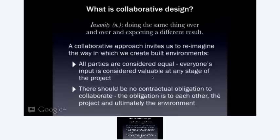But I would say that it's important to remove this need of a contractual obligation from the way you procure the project. I guess there's always going to be some element of legal requirement for all of us to have our respective responsibilities. But you shouldn't be doing it because the contractor says so. You should be doing it because you are obligated to each other, and ultimately obligated to a good outcome that's good for the environment as well as all of the parties involved.